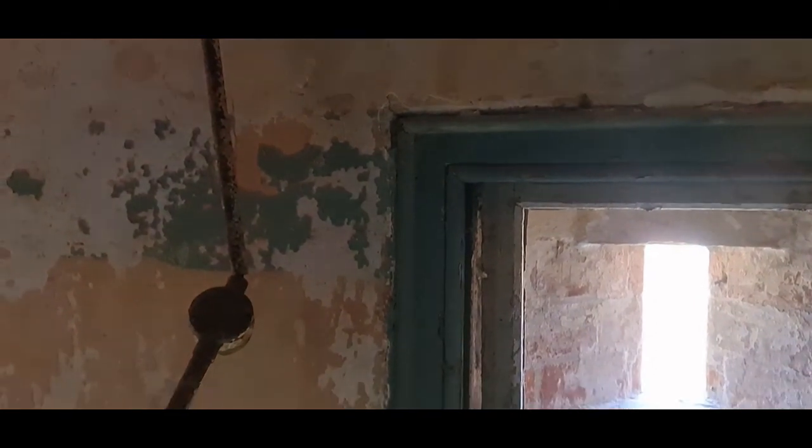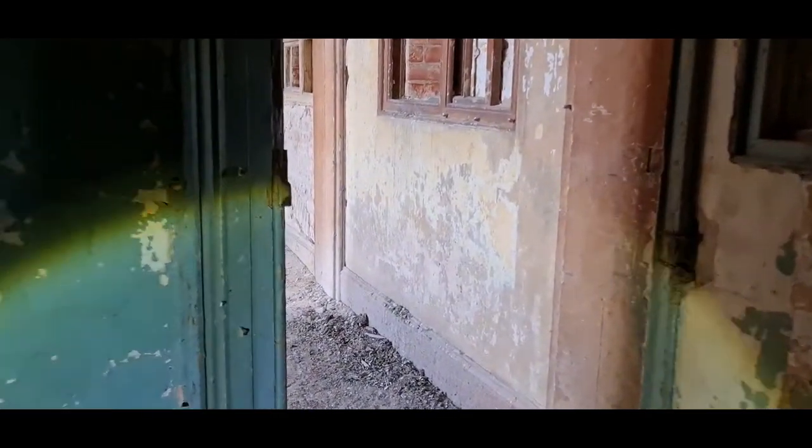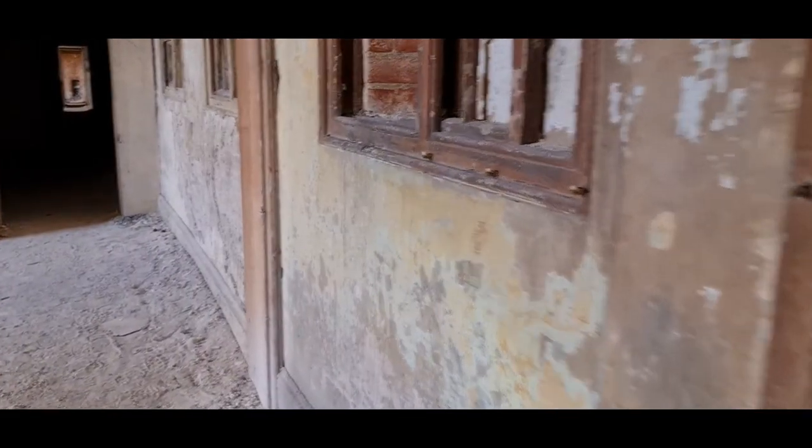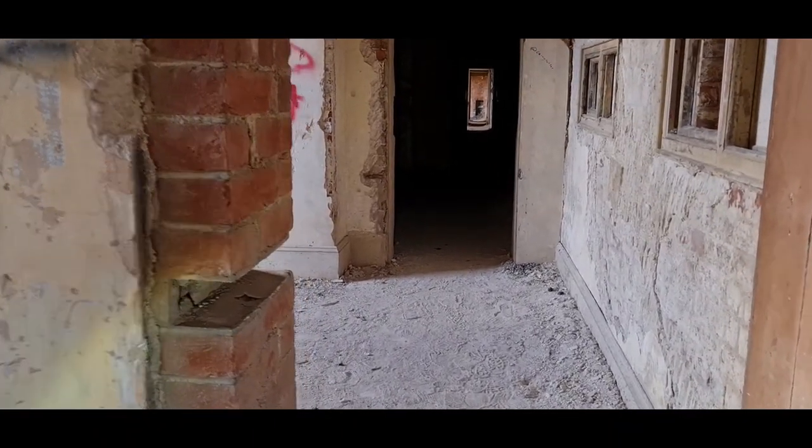Old rifle hole or whatever it was. You can hear people outside walking past. There's a public footpath around here. Lots of children out, lots of people walking their dogs. Oh, there's another staircase.